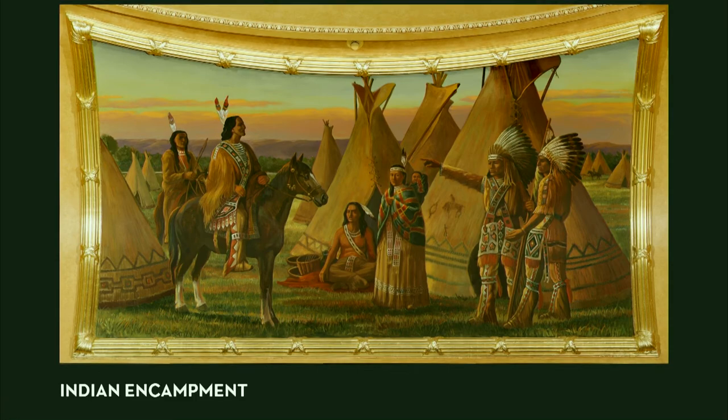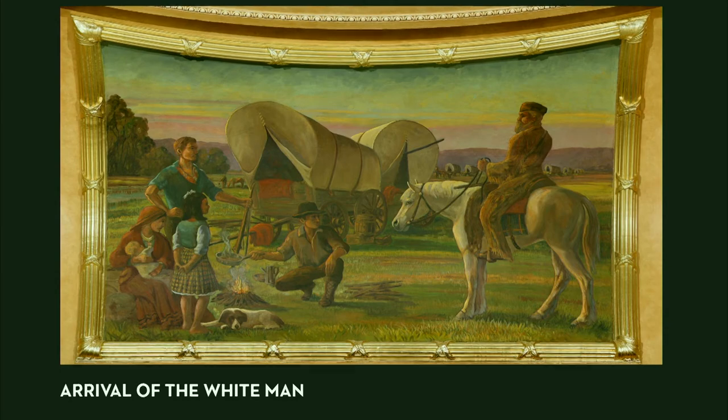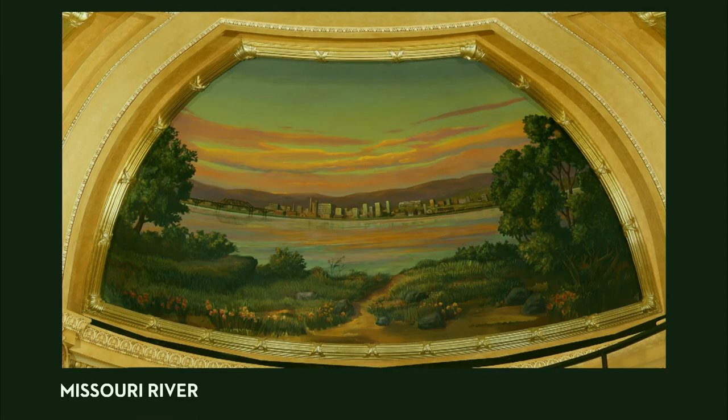Mural number two, the prairie scene with a herd of buffaloes. No figure in the foreground, but more interpretive of the Great Plains environment. As the arrival of the white man comes and the experience of immigration and traveling across the Platte Valley and through our trail networks, the clearing of the bluffs, the land overlooking Omaha, the plowing of the land, then to the planting of agriculture and the harvesting of the crops. And then finally, number eight, the Missouri River scene, looking across, seeing the new emerging city of Omaha, Nebraska.